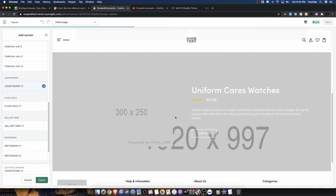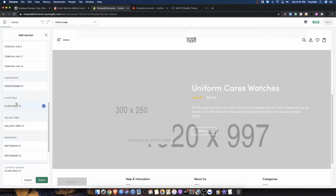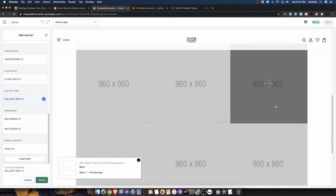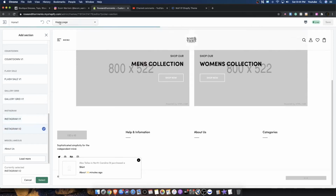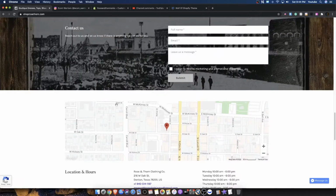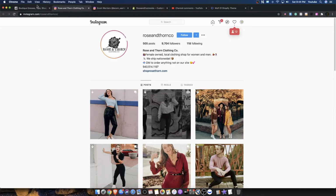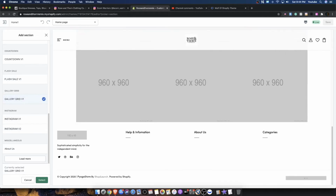We can do a countdown timer banner. It doesn't seem like they did anything like that for Black Friday, so we're going to have to ignore that by default. Flash sale. Let's see. We could do a gallery. We could definitely do a gallery. It's going to look great. We can't do the Instagram part, obviously, because I don't have personal access to their Instagram account, so I can't really do that. But for the people at home watching, you guys can definitely do an Instagram, right? I personally can't because I don't have access to their Instagram, so we're just going to go with the gallery for that.